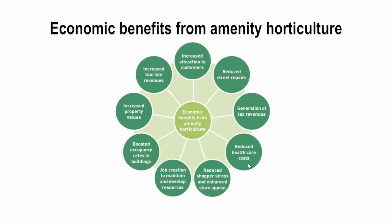Remember, the healthcare cost actually affects the government because the government has to sustain the hospitals, pay the doctors, the nurses, buy medicine. So if people do not get sick because they are surrounded by nice gardens, that healthcare cost is significantly reduced. And that money can obviously be used for other pressing issues such as education, social welfare, the grants and all that. All right.